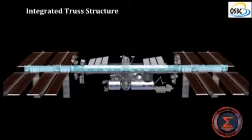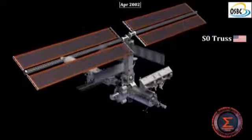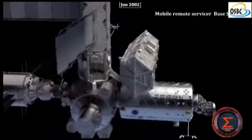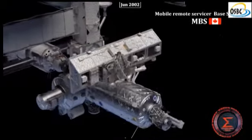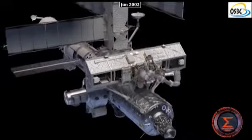If you remember from earlier, this is kind of like the backbone of the station. Our first piece is the S0 truss, and it gets attached to the top of the Destiny module. The Mobile Remote Servicer Base System, or MBS, was added next. This platform can move along the truss. It's especially useful when the Canadarm 2 is attached.